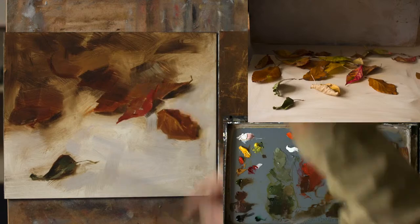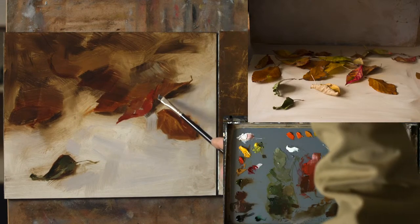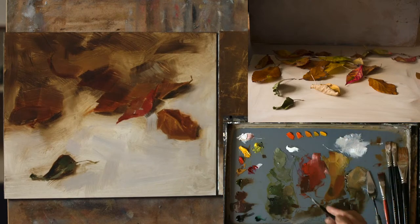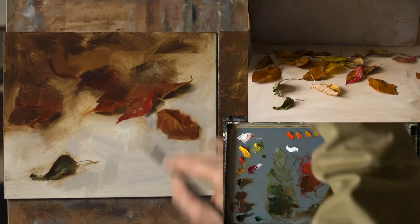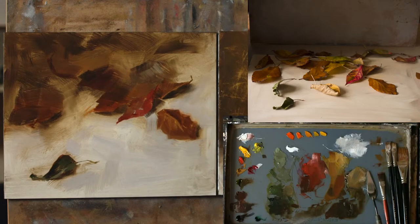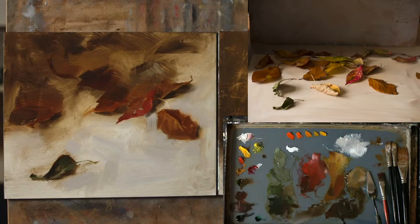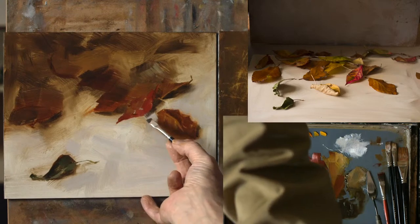Get some cast shadow here. Actually, which is a very greenish yellow, high chroma greenish yellow. Very useful. So that's ivory black and yellow. And if you want to, you can use cad yellow, which will make a much yellower green. You could say a warmer green, if you wanted to.